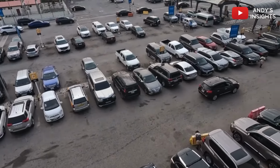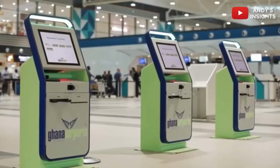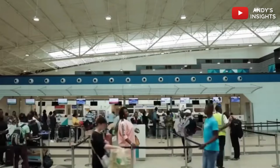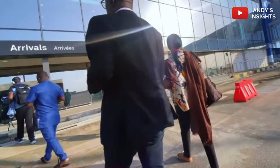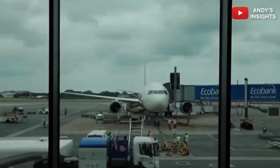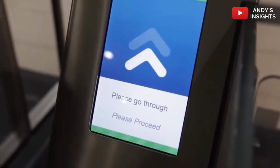With Ghana's aviation sector growing rapidly, thanks to investments in infrastructure like this multi-million dollar expansion, the future of air travel in the country is incredibly promising. The Kotoka International Airport will continue to stand as a symbol of Ghana's ambition to become a leader in regional and international air transport. The expansion of Terminal 2 at the Kotoka International Airport is a game changer for Ghana's aviation landscape. By upgrading the terminal to handle both domestic and international flights, Ghana Airports Company Limited is ensuring that the airport can meet the needs of a growing number of travelers while maintaining world-class standards.